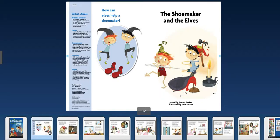The Shoemaker and the Elves. It says, how can elves help a shoemaker? Not really sure.